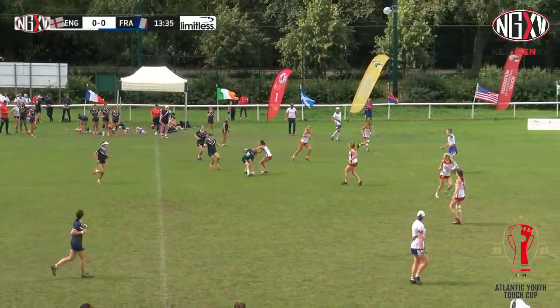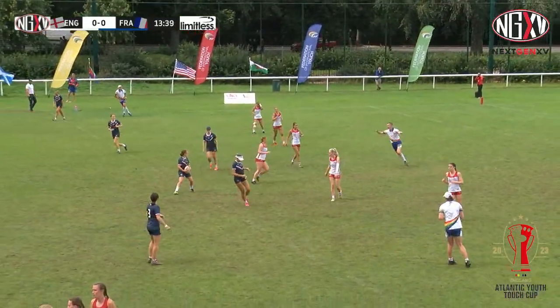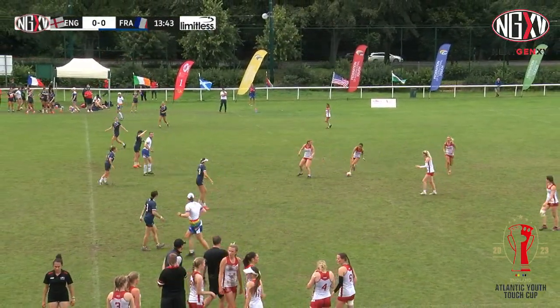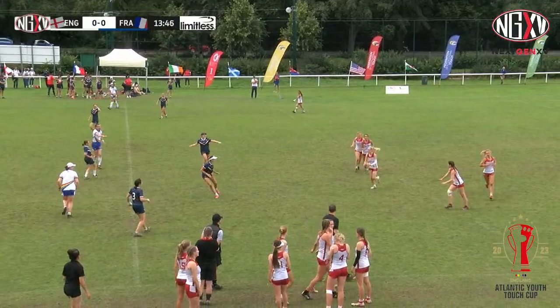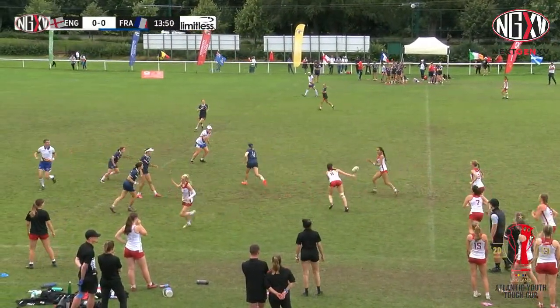England, and I was talking to Jess, they're very happy not scoring early because they back their defence, and they'd much rather condition to execute later on in the game. Brilliant. And as you say about that defence, they've just proven it there. France not getting to that line currently. England having all the field.